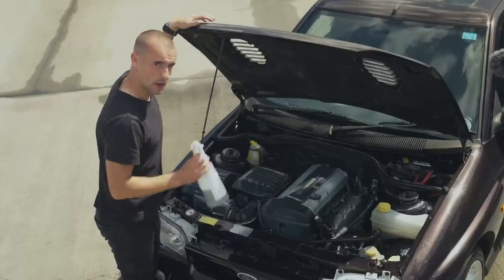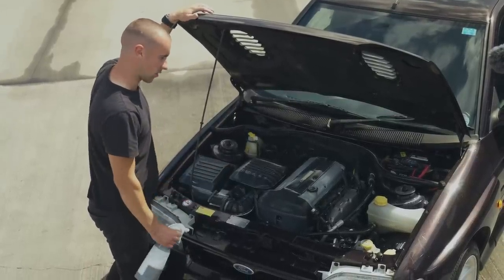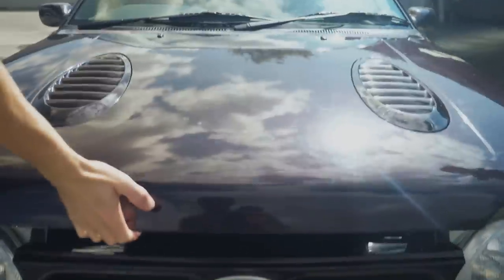To finish off the engine bay, a little bit of trim dressing. It's gonna really darken down the plastic to make it easier to clean for next time. Once it's on, allow it to soak in, and in an hour or two's time, we're just gonna whip up any residue. How are we for time? We're 4 hours in. Let's get it in now, no mucking about.